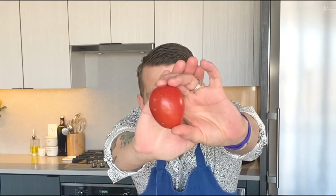Next up on our list is the Roma tomato. This tomato is also better known as the plum tomato, and it is actually the healthiest tomato of them all because it has the highest content of lycopene out of all the tomatoes. Because of its meaty content, this tomato is classified as the best tomato to cook in anything. It is really the general jack of all trades, if you will.